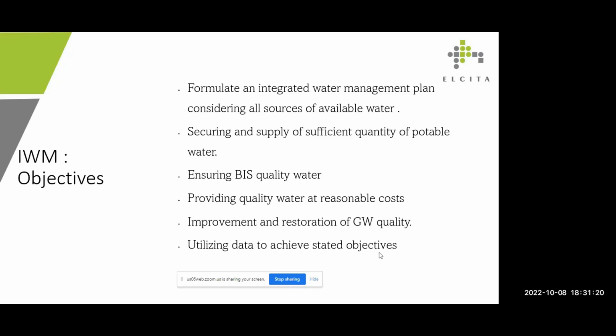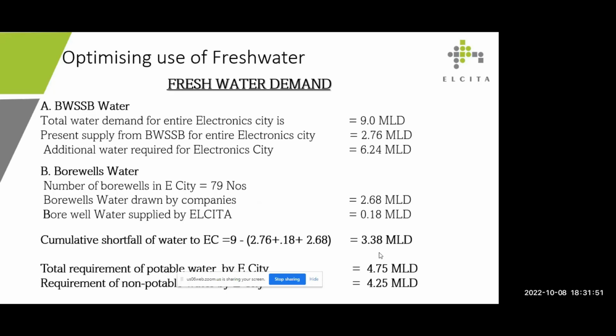And we are now utilizing data to achieve our stated objectives. We have installed IoTs at various locations to monitor the borewell water being drawn by companies. We have installed smart water meters at the distribution points of companies and also at the inlet of the BWSSB water. All this information is coming onto a centralized dashboard, and we are able to get a holistic picture of how the water is being distributed and what the projected demands are.